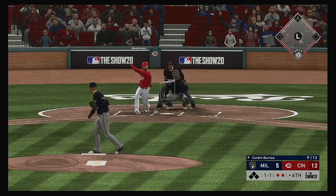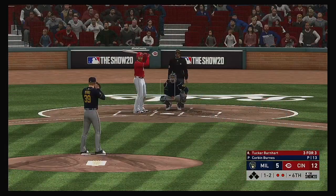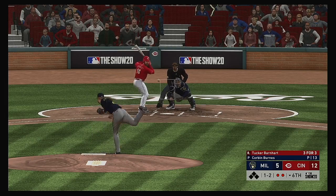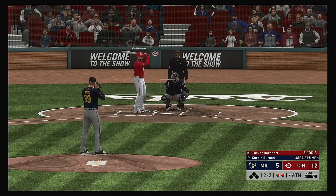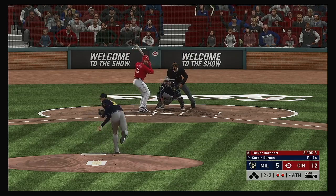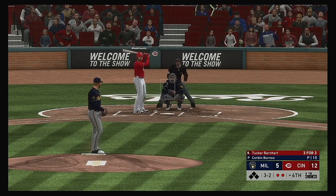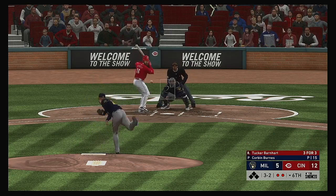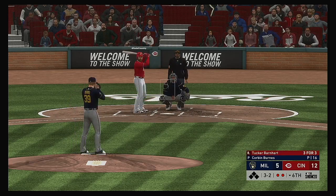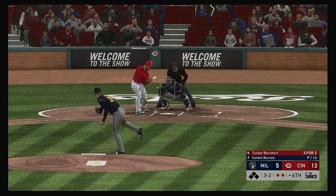From the windup, the 1-1 pitch. Now a swing and a fly ball. And it's a foul ball. The 1-2. 2-2. Not where he wanted that fastball to be, and it's 3-2 now. Full count still. Good battle here. This will be the 7th pitch coming up.